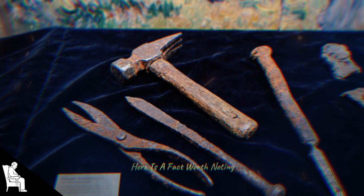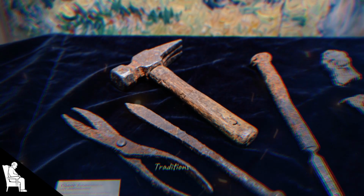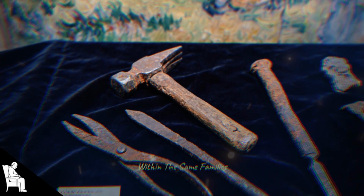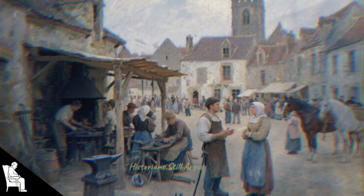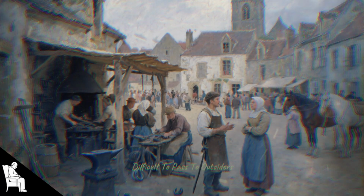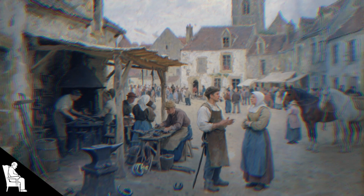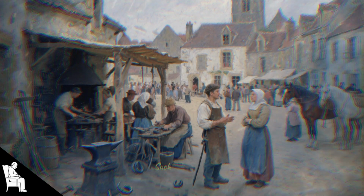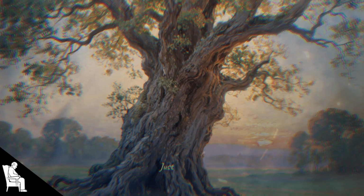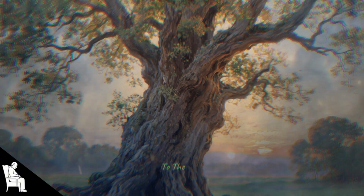Here is a fact worth noting. Archaeological finds show that smithing traditions often lasted for generations within the same families. Historians still argue whether this was because the knowledge was difficult to pass to outsiders, or because communities preferred to trust the same family line with such vital work. Either way, smithing often carried with it not just skill but lineage, a thread tying one century to the next.